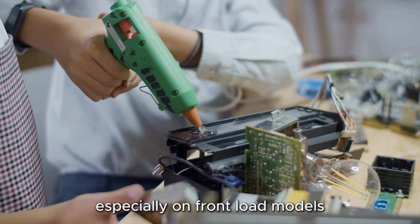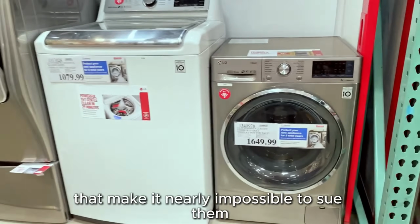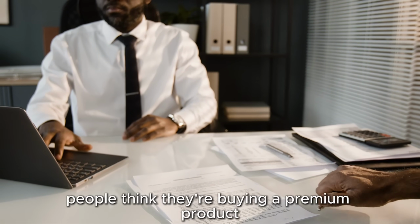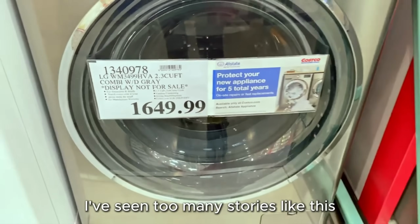especially on front-load models. And the kicker? LG basically protects itself with fine print arbitration clauses that make it nearly impossible to sue them when your washer dies in 3 years. People think they're buying a premium product. In truth, you're buying a gamble. I've seen too many stories like this.